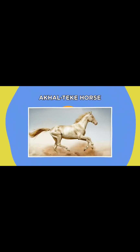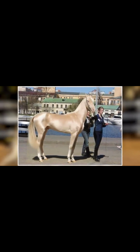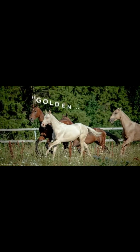Akal Teki horse. The Akal Teki horse is considered to be one of the most breathtakingly beautiful horse breeds in the world, and it's easy to see why. With its slender yet muscular body and otherworldly fur, which seems to shimmer like gold in the light, this horse looks more like a perfectly sculpted statue than a living, breathing animal. In Turkmenistan, where this is the national horse breed, the Akal Teki horse is known as the Golden Horse.